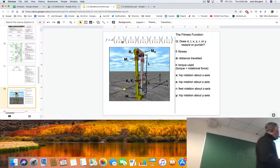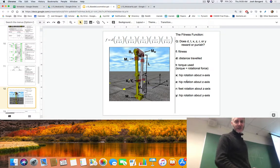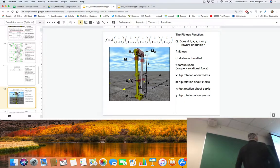So we're back to the Ministry of Silly Walks. We want to minimize hip rotation about the X axis. We don't want something walking down the decline plane where the upper body is rotating far forward and far backward. We would like it to keep the upper body over the legs as much as possible. Hip rotation about the Z axis. We don't want a robot that is rotating a lot about its long axis. And then hip rotation about the Y axis. We don't want something walking down the decline plane like this.